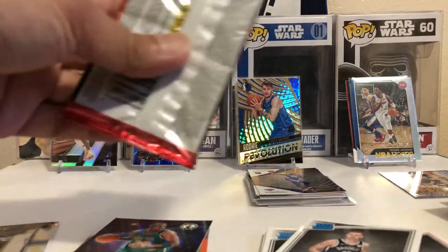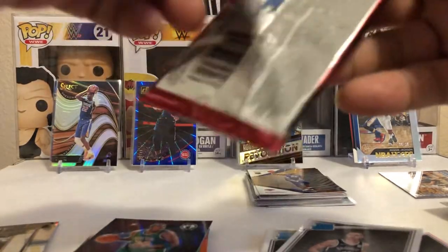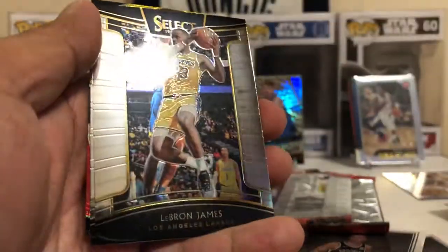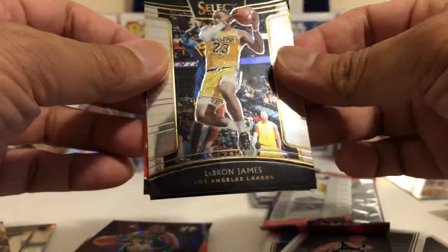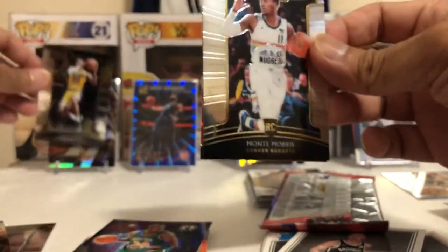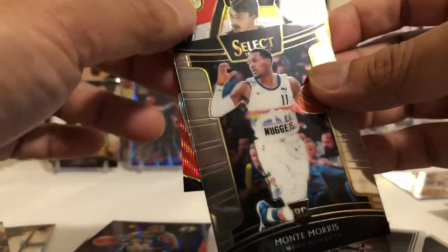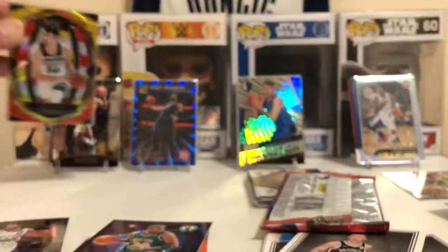Okay, last pack of the month. Let's see what we can get. We got multicolor. No auto, but we got multicolor. Luka is your rookie. Paul George. LeBron James. Okay, we put LeBron James up there. Monte Morris, and right behind Monte Morris, Dario Saric. Not numbered. But anyway, still a good card.